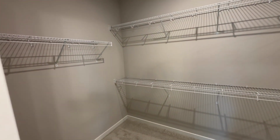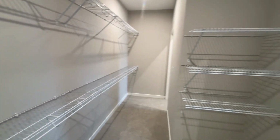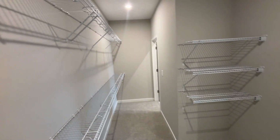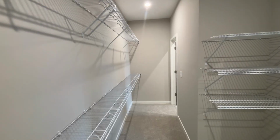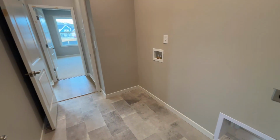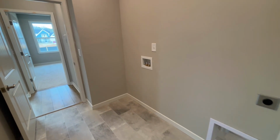This closet is definitely a lot bigger, I think, than the closet that we saw in the model home, right? So you got a lot more space. You got the shelves on both sides, or top and bottom, and then we'll come around to here, and this is where you exit into the laundry room. This one's just about done. It's listed basically in the mid-5s right now, so it's ready to make a move.